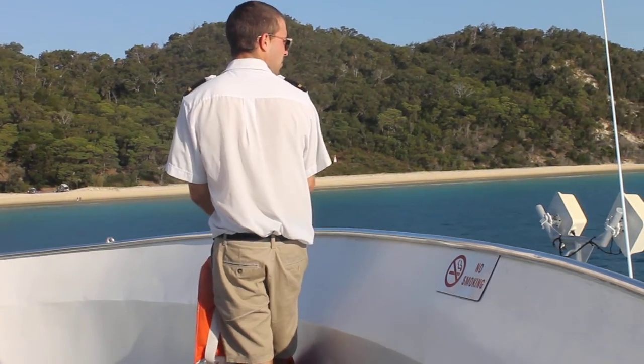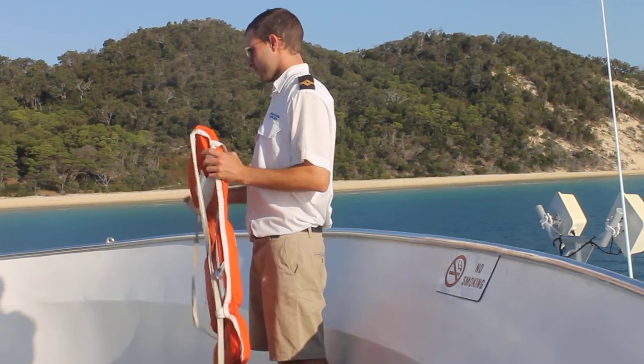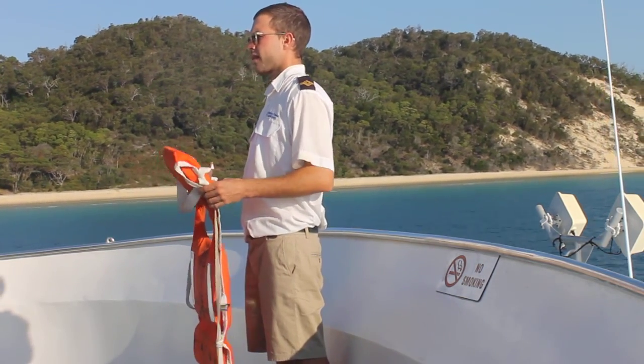We carry life rafts, life rings and life jackets. The crew will demonstrate how a life jacket is to be worn for you in case there's an emergency, and they'll do this for you on each deck.